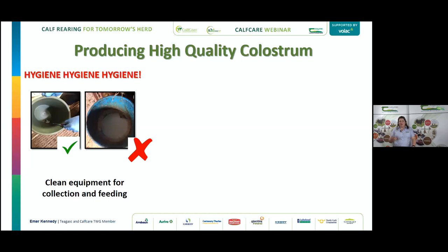So buckets, bottles and teats, automatic feeders. And the dirtiest pieces of equipment that we found were actually the stomach tube and the bottle and teat. The very first thing that calf is fed with, the colostrum going through it. So if there's one thing that you do this year, it's to make sure that those feeding implements are cleaned after each use, and spotlessly clean at that.